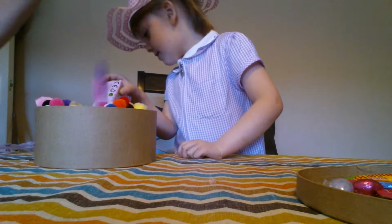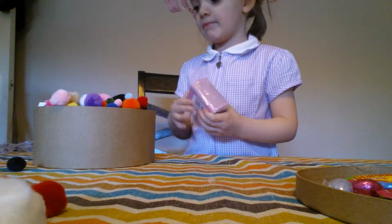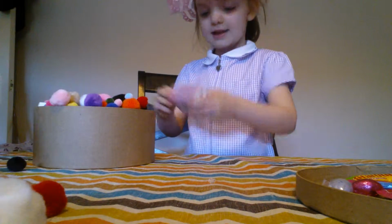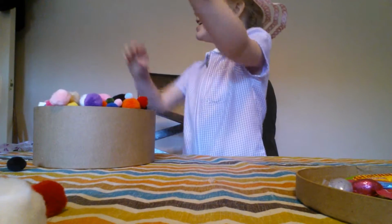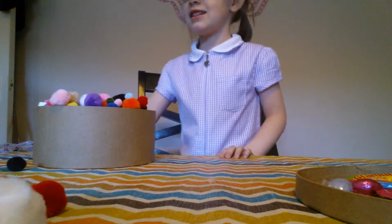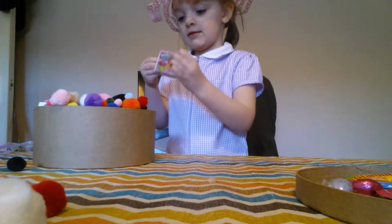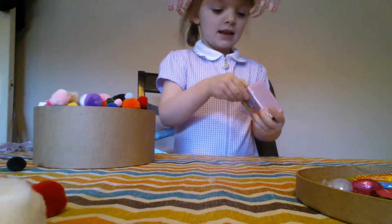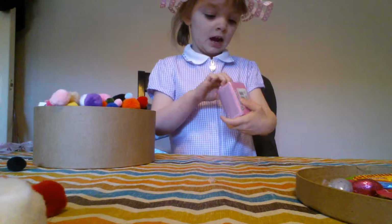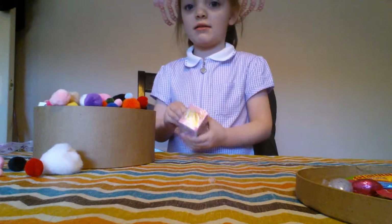Whoa, pom-poms everywhere. Pom-poms. What did you find? Shopkins. Let me help you open Shopkins. These are really hard. There, now try. And they each come with a basket. I got another white one. Another white basket? A white Shopkins basket?